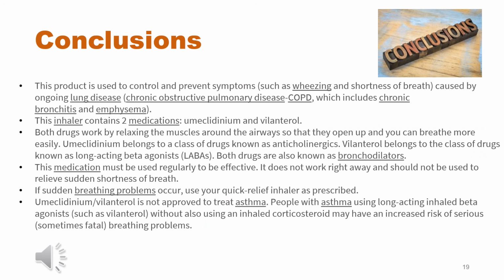Now, we conclude that Anoro Ellipta is used to control and prevent symptoms such as wheezing and shortness of breath caused by ongoing lung disease or COPD, which includes chronic bronchitis and emphysema. This inhaler contains 2 medications, the umeclidinium and vilanterol. Both drugs work by relaxing the muscles around the airways so that they open up and you can breathe more easily. Umeclidinium belongs to a class of drugs known as anticholinergics, and the vilanterol belongs to the class of drugs known as long-acting beta agonists, or the LABAs. Both drugs are also known as bronchodilators.